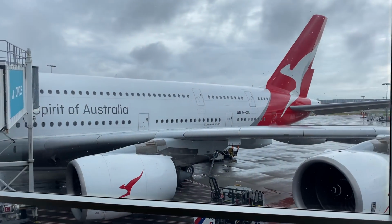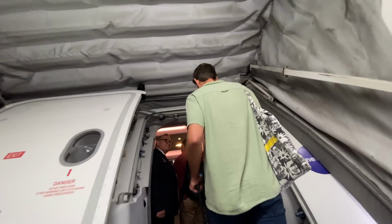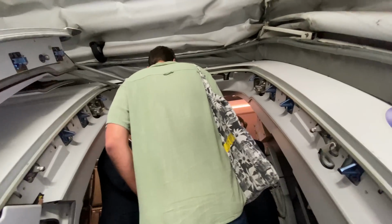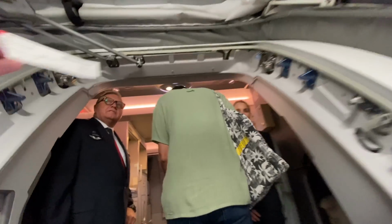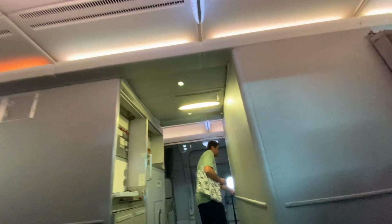Here's our gorgeous aircraft today, a 12-year-old Qantas Airbus A380-800, Victor Hotel, Oscar Quebec Lima. It's the only Qantas A380 in service with the old configuration on board. Morning. Morning, how are you? Good, how are you? Thank you. Service to the right, thanks.